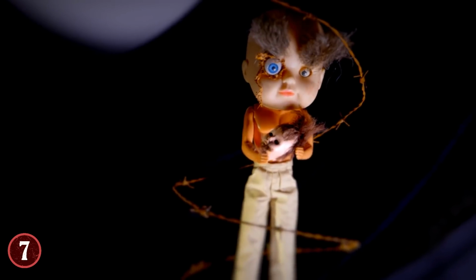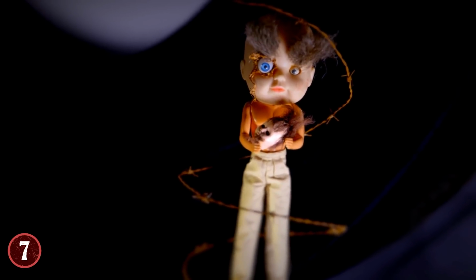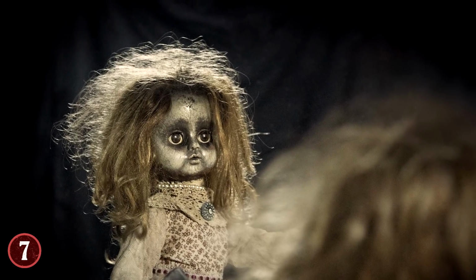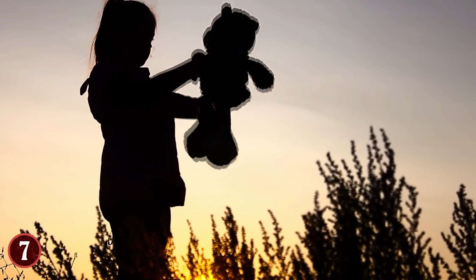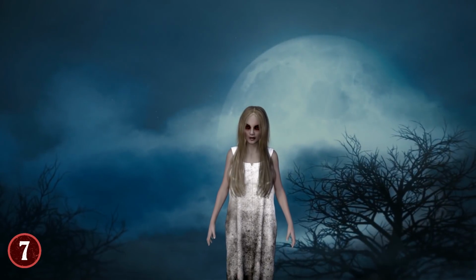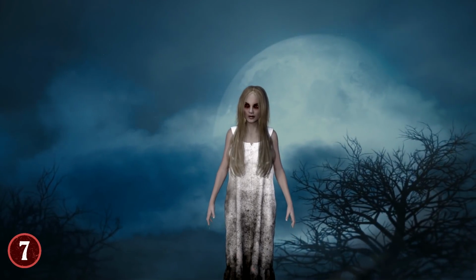Not to mention, think about all the time and effort that went into not just getting the dolls, but putting them up all over the island just to please this girl's spirit. Though I guess it brings up another question. Is the reason the caretaker is dead because the spirit didn't like the dolls at all?